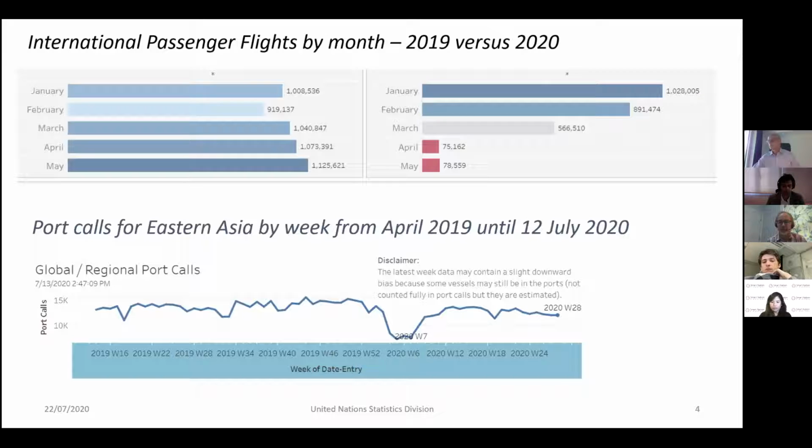Go to the next slide. This is a quick overview of some other measures related to some economic indicators. First one, which we work together with the International Civil Aviation Organization, ICAO. They put out a lot of data on their website. This is one of them, which shows international passenger flights between 2019 and 2020 on a monthly basis. And you can see for April and May 2020 how this international travel came to about a complete shutdown.